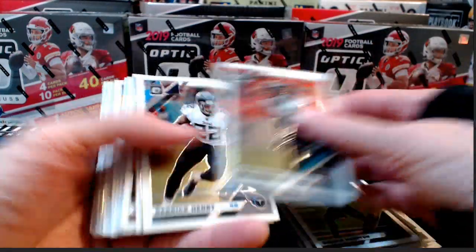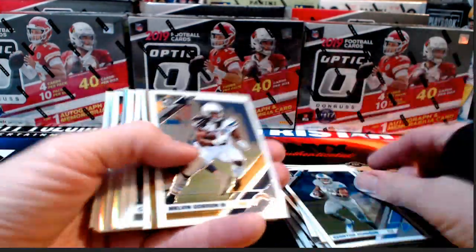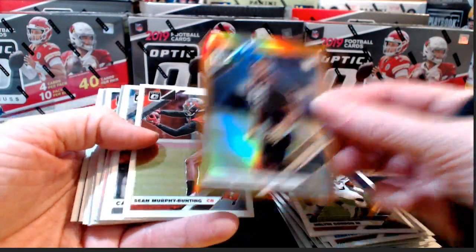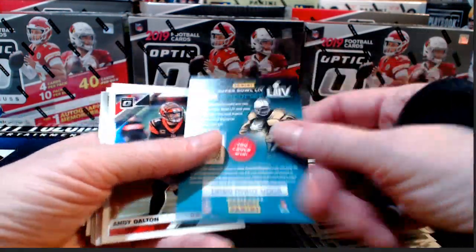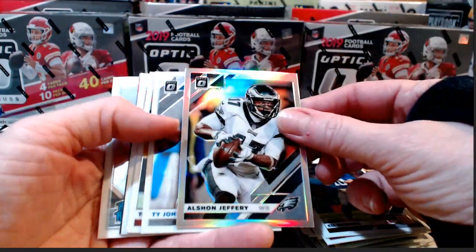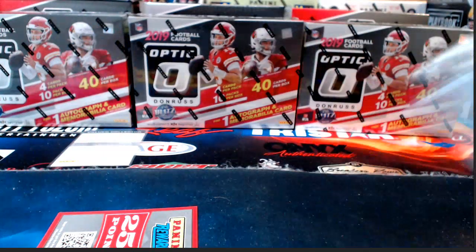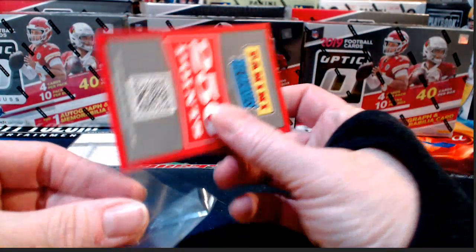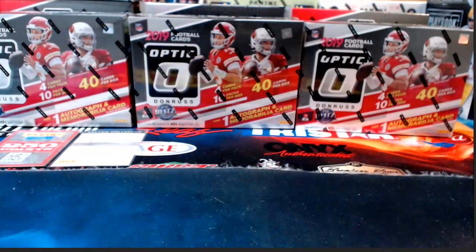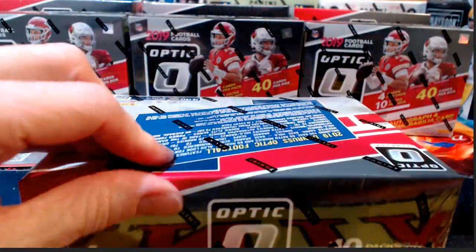Let's see here. Redskins. And that is Chauncey Gardner-Johnson, bronze for the Saints. There's the Jags and Minshew. Eagles, Alshon Jeffery. And a base card and some points. So that means one of our hits got replaced by this points card, which means at the end of the night, we'll have to use random.org to give that out. That's how that's going to work.